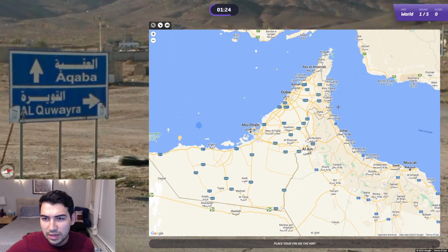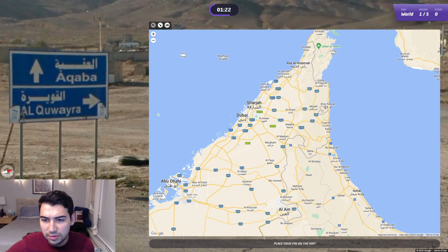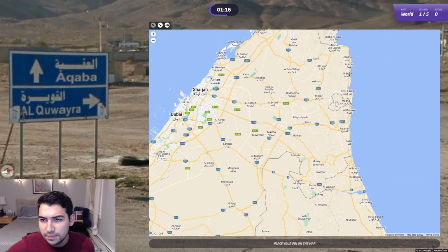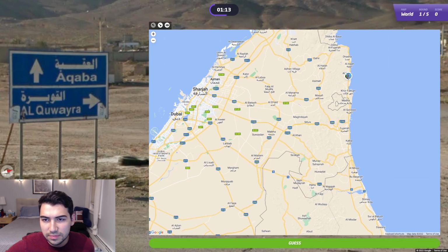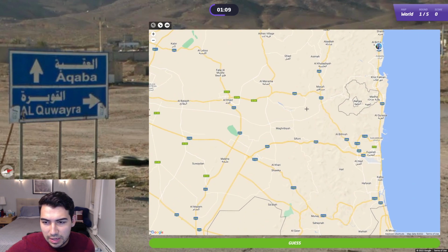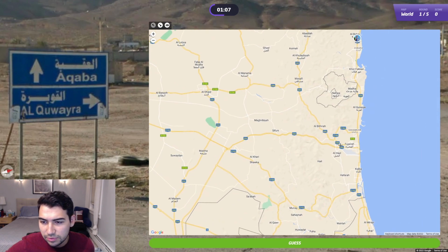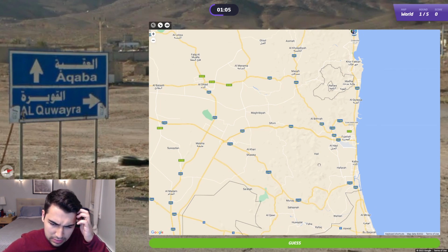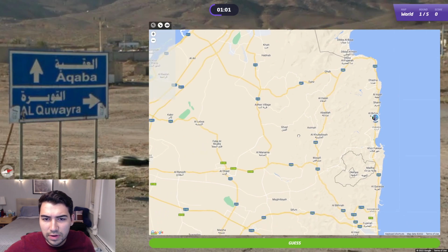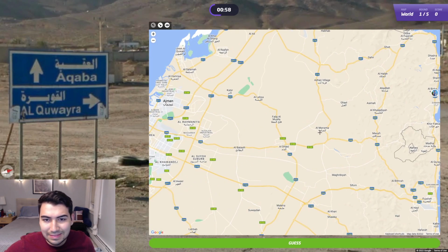Let's see if we see Aqaba and Al-Quwaira out here. Aqaba. I see a bunch of Al's, which, I mean, yeah, there's always going to be a lot of al prefixed places. Aqaba, though. Can we find that? Not seeing it.